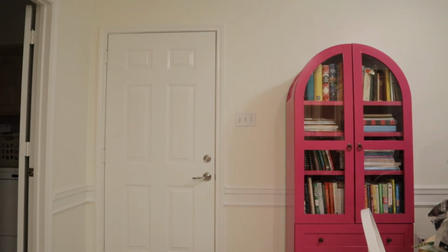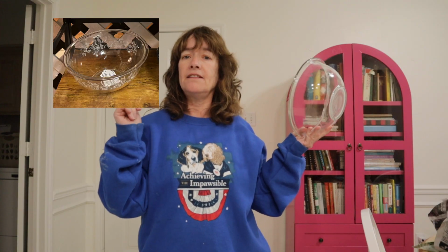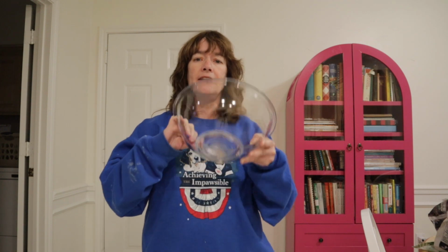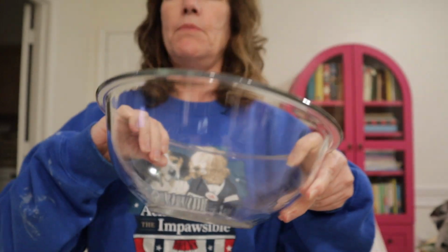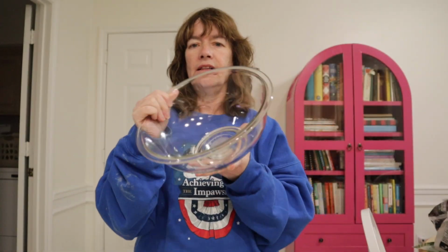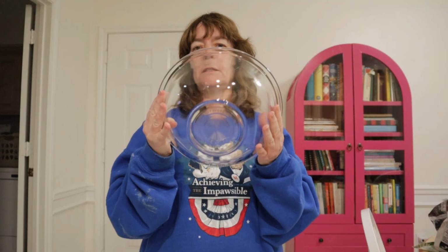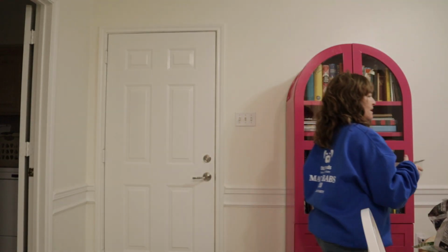Now, in my booth already, I have a clear bowl with white flowers on it. And if I have a picture, I will put it up here. That is also Pyrex. If you are more of the plain, just the clear glass type, this is also a vintage Pyrex bowl. Nice and clear, no chips or breaks. I'm telling you guys, these Pyrex bowls are in amazing condition.